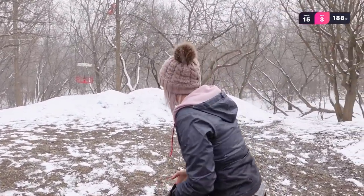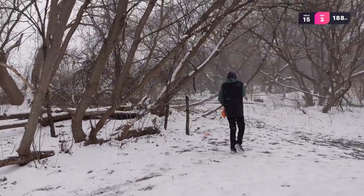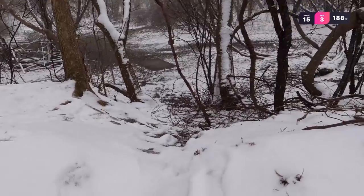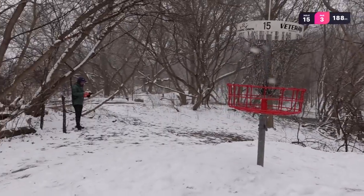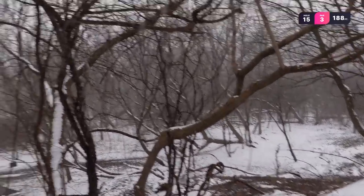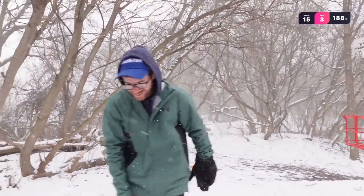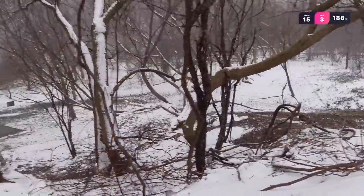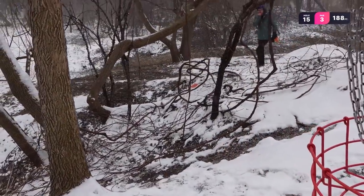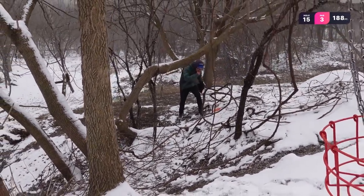That tailwind just crushed it. You're actually closer than I thought, so that kind of sucks for me. He definitely can make this putt, but if he hyzers out, it's pretty tricky down there. That literally just held onto my cold, dead hand. Oh my god, that was so bad. There's no way he can get this putt in. There's no way. He might have an avenue actually through here. That was so bad.